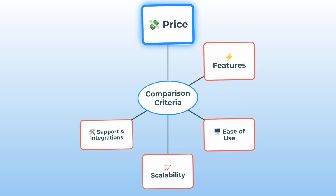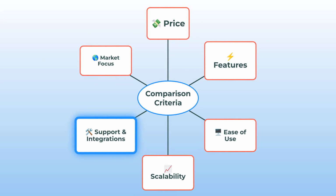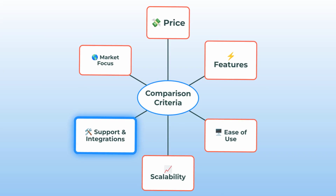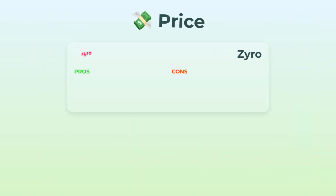We'll break this down across price, features, ease of use, scalability, support, and integrations, and finally, who exactly these tools are really building for. Basically, by the end, you'll know exactly which one's best for you. Let's kick things off with price.